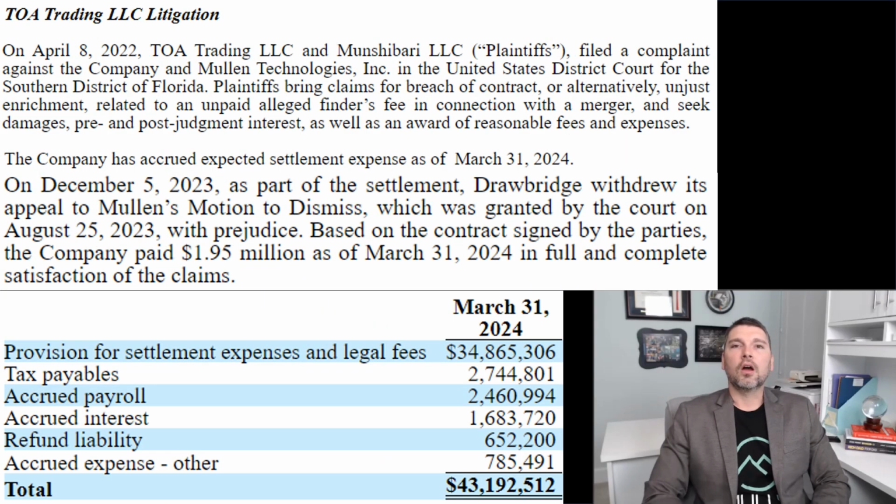All right, so if I can get you to look at the bottom left of your screen, there's a table here. This table is going to reflect the next few slides that we talk about in terms of some of the litigation. That's because there are certain settlements that Mullen is acknowledging that they will be paying out. Again, this is the March 31st quarter end.